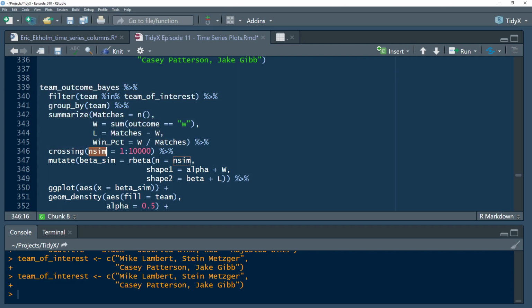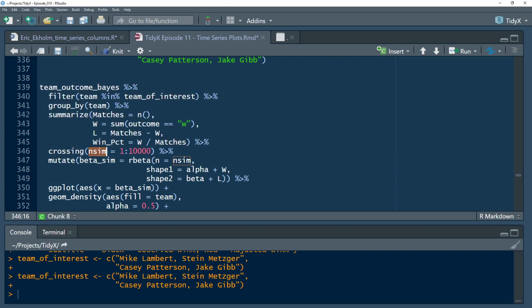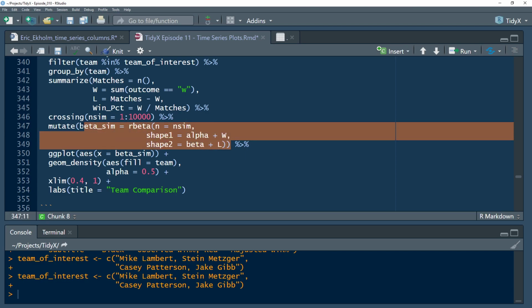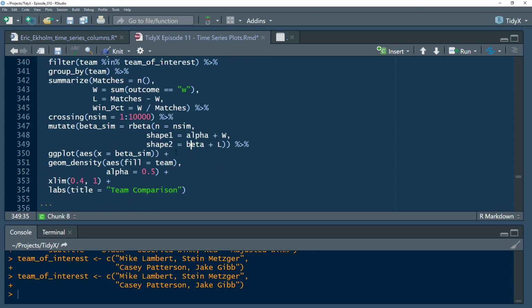Basically, crossing is, I think in Bayes Theorem it's called expand grid, but the idea is that it's going to find every permutation of every row from whatever I put in that crossing function. In this case, it's 1 to 10,000. I called that NSIM because we're going to use that as a simulation of the underlying beta distribution for these teams. So we create a very, very large, long data set with 10,000 rows for each of those two teams. Then we pump it through this beta simulation where we use the rbeta function, n being the number of simulations that we want, and the shape being alpha and beta plus our wins and losses observed for that team.